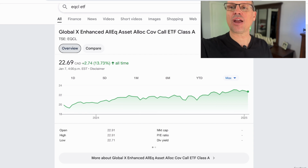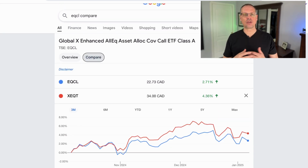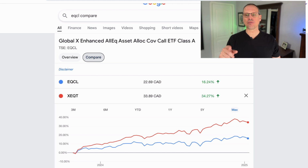Now, if we jump over and compare that to other funds, I told you that XEQT is one that I hold. Here's a comparison of EQCL against XEQT, which is one of the other funds that I hold as well. The red line represents XEQT, while EQCL represents the blue line. And we can see there is an underperformance for this particular fund against another similar fund that doesn't write covered calls.